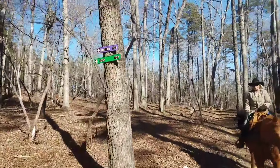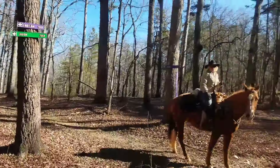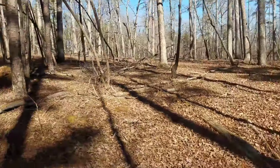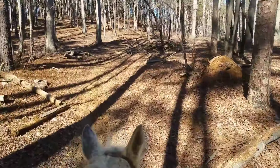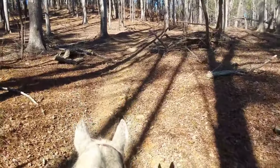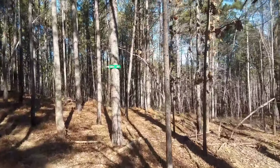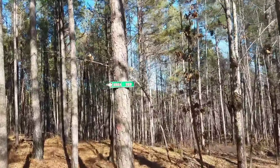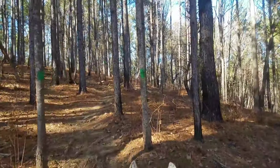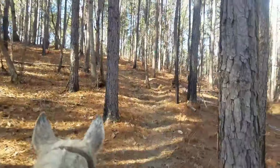We're gonna head up this way, and there's Josh, an Indian. And Josh will be marked with green paint. All right, and like I says, there's Josh, backcountry horseman of Uwharrie. Really did a good job here on these trails marking them. It's marked with green paint. And this is what we'll be following for a little while.